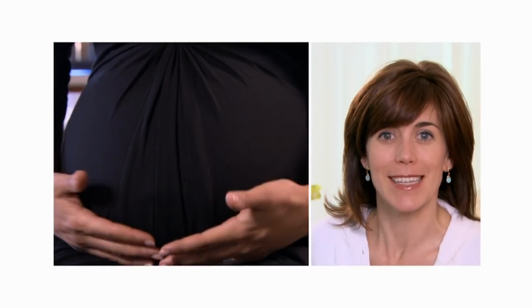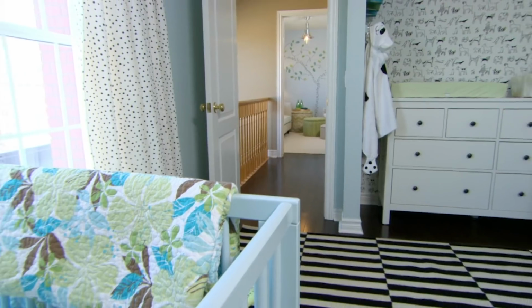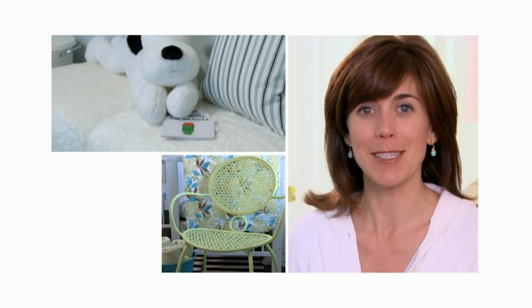I'm Sarah Richardson. This is Anne-Marie, and she's having triplets. These are the 2 rooms that Anne-Marie's going to use as her nursery. And this is what Anne-Marie's nursery looks like now, thanks to lots of help from Design Inc.